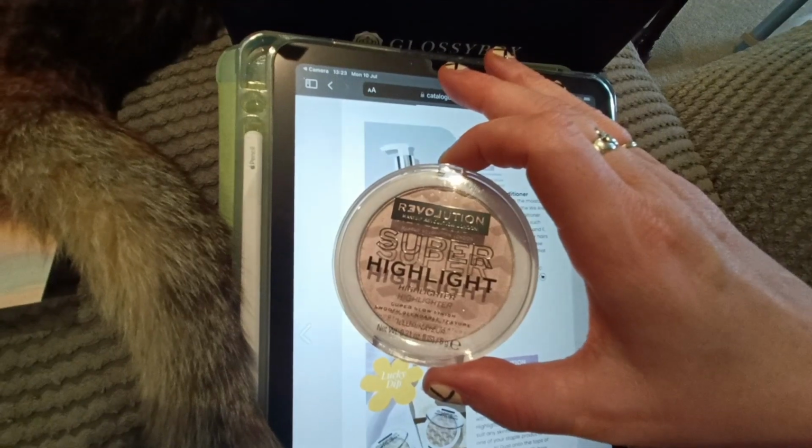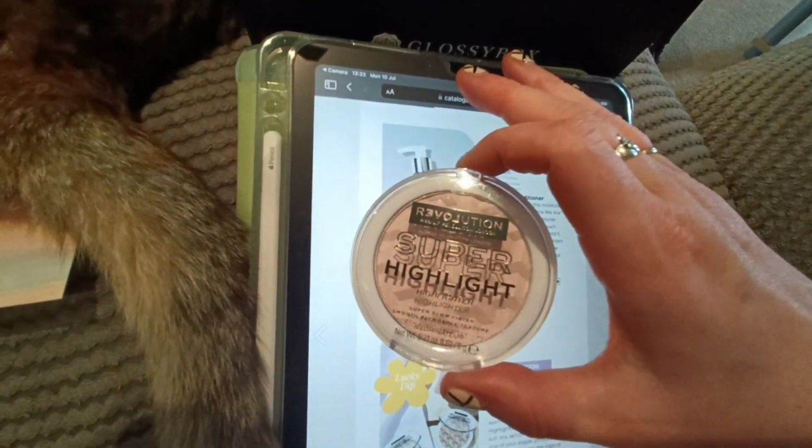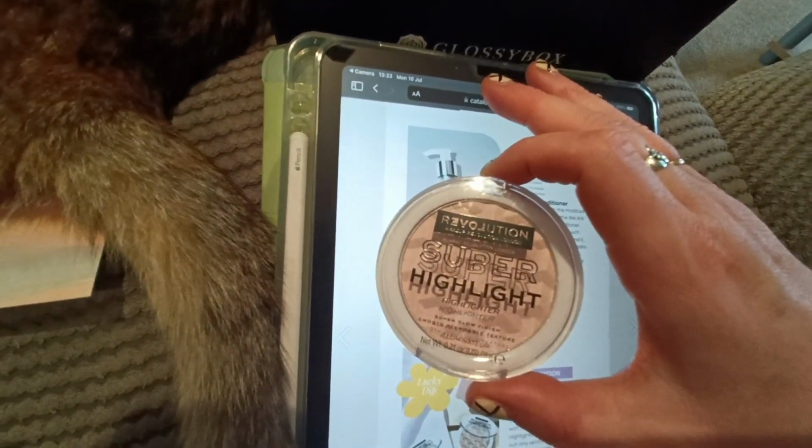Apologies for that licking, sucking noise you can possibly hear in the background. That is my cat deciding to have a bath halfway through filming.